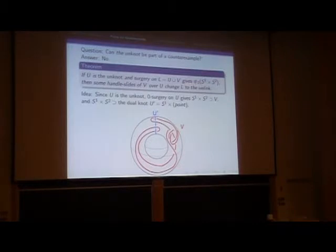Okay, so let me say it as a theorem. If U is the unknot and surgery on the unknot union another component V gives connected sum of two copies of S1 cross S2, then after some handle slides of V over U, handle slides of U over V are not needed in this argument, then L becomes the unknot. Okay, so the idea here is because we are given very concrete information about U, we may as well go halfway into the argument and think about what happens after we do zero-frame surgery on U by itself. Well, since U is the unknot, we know what surgery on U will give, namely S1 cross S2.